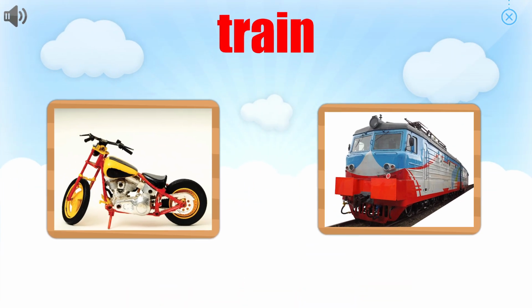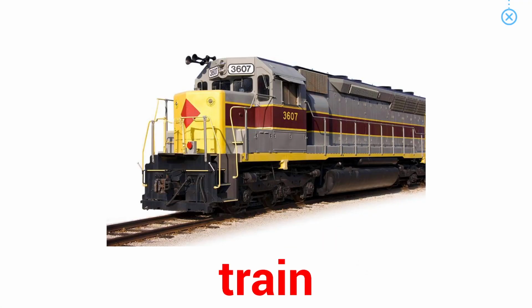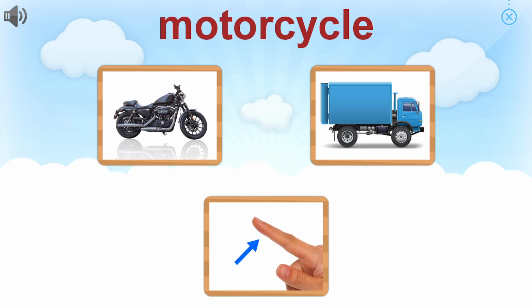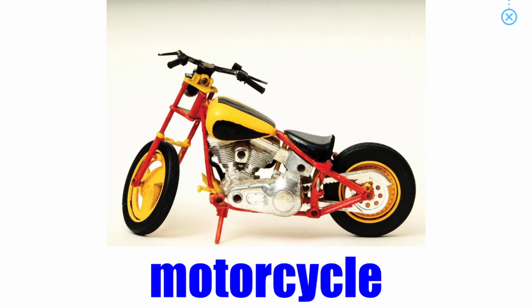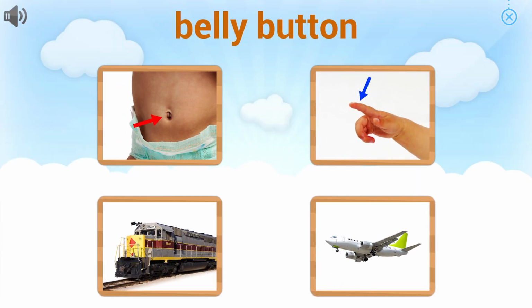Choose the picture that goes with the word. Fantastic! Train. Choose the picture that goes with the word. Great job! Motorcycle. Choose the picture that goes with the word.